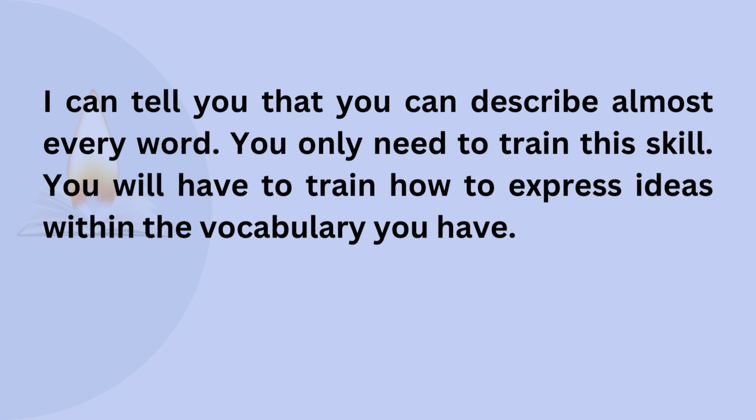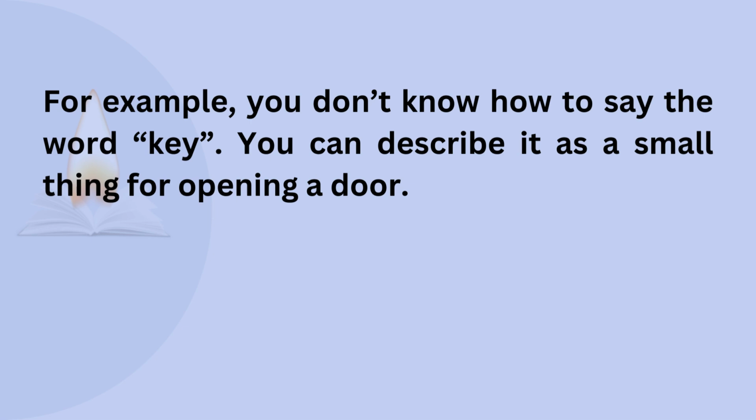I can tell you that you can describe almost every word. You only need to train this skill. You will have to train how to express ideas within the vocabulary you have. For example, you don't know how to say the word key. You can describe it as a small thing for opening a door.